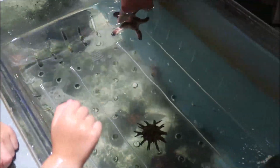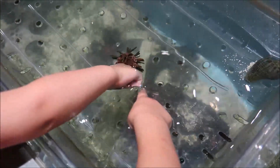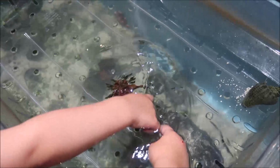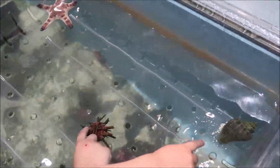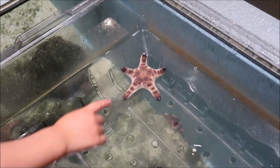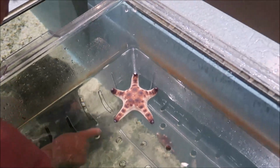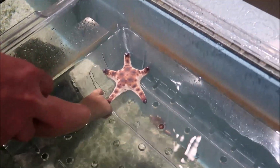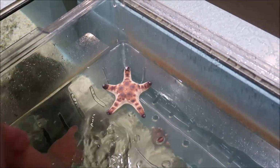Or the chocolate chip sea star, okay? And if you can't reach, let me know, because I'll move closer. Yep. How about the chocolate chip? You want to touch this one? Yep, in between the fingers. All squirt, just like that. Some days it wants to work really well, other days it's a trickle that comes out.